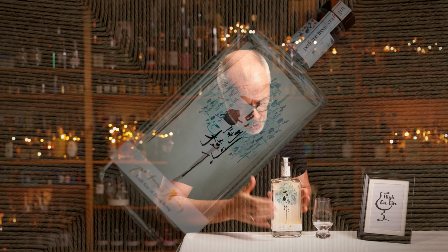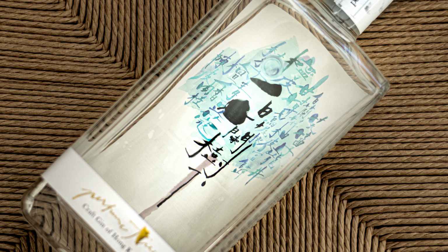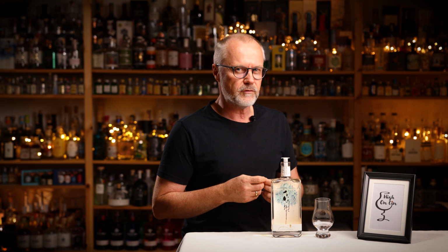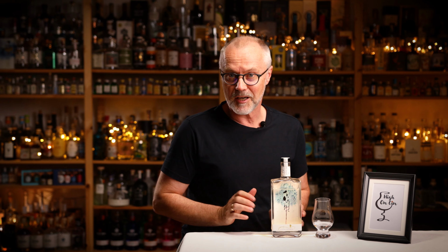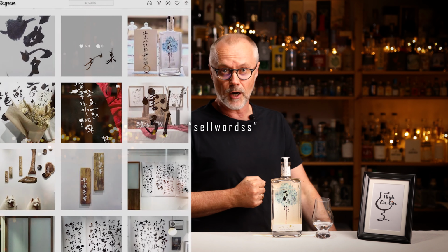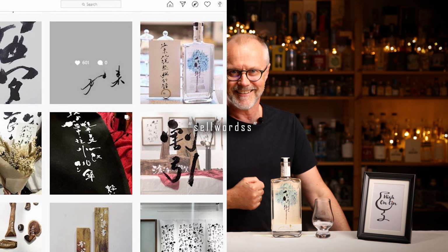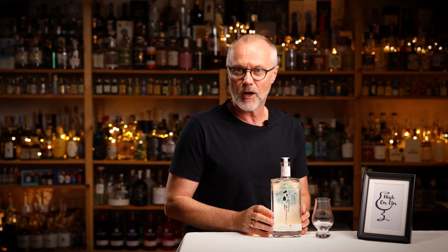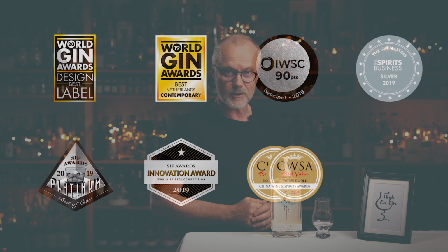And just look at this label here. It is so beautiful, don't you think? It's so simple, it's very calming, artistic, full of symbols and writings that I don't understand, but it forms this beautiful watercolor tree. What a design and what an impression it makes. The label design is done by a local artist that on Instagram goes under the name of Sell Words. No wonder this one has been awarded Best Label Design by World Gin Awards in 2020.